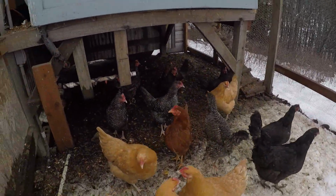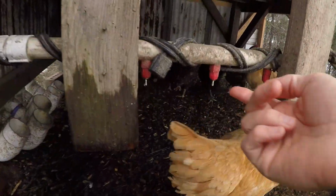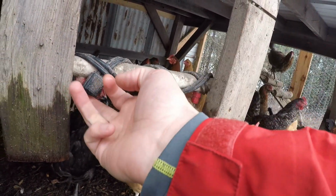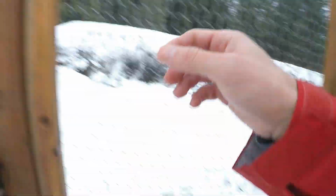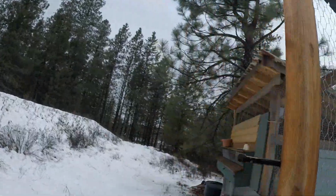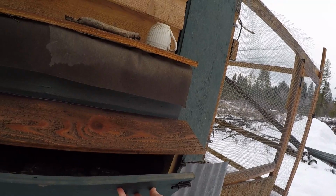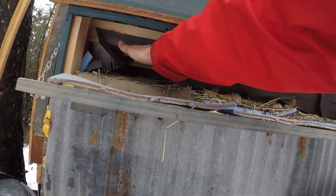Hey, little chickens. How you doing? Okay, there's water. Ow, hey! There's water there today. Let's go check the food. Alright, see if we got any eggs in here, actually. Nothing. Totally empty. Nothing, nothing, nothing.